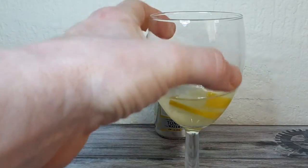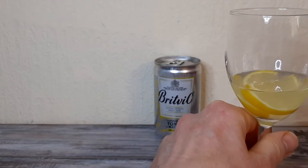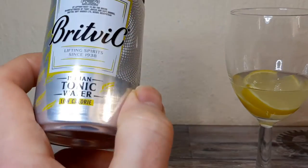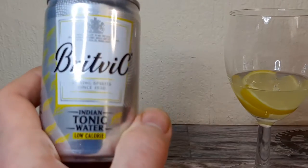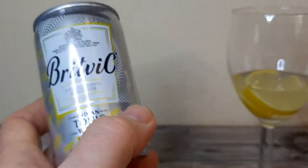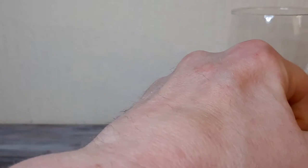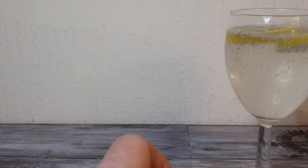Beverage of the day in front here. That's a Bombay Sapphire gin with a slice of lemon. And to keep it under 200 calories, this is the perfect sized mixer of Britvic, a great British company owned by Cadbury Schweppes. Indian tonic water, and if you can see at the bottom, low calorie. So this is the traditional British gin and tonic. The yardarm has just sailed past midday. Oh, can you hear that? Oh, that beautiful movie type fizz, as if I'm trying to sell you it. Look at that, just the perfect mix.